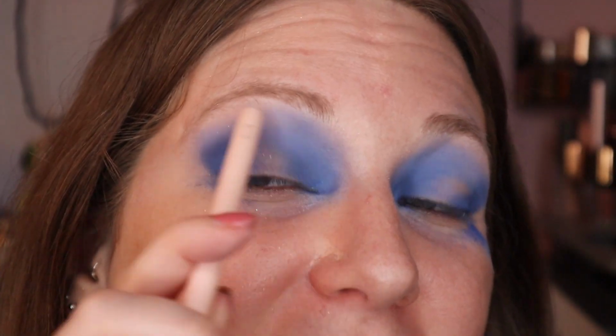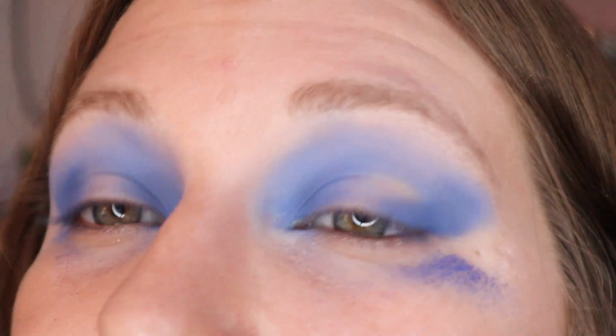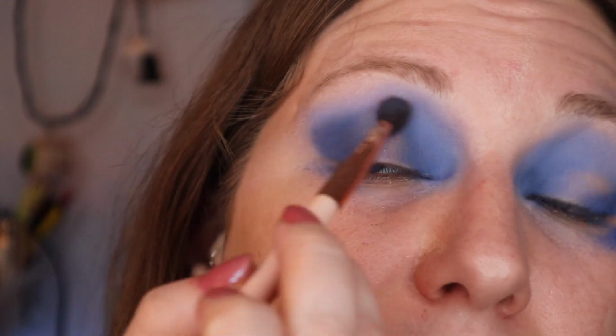I'm often mad at myself when I put a lot of color in here. I just think it looks so like a mask on me. Like in my head, it always feels like it's going to work out and look a little bit more carefully placed. And then whenever I do it, it just looks like a big old mess. But what can I say? Gotta take risks sometime, and hopefully it'll come together in the end.